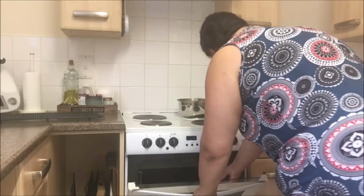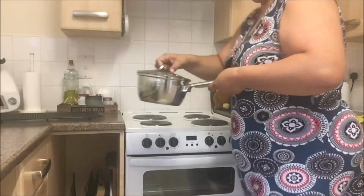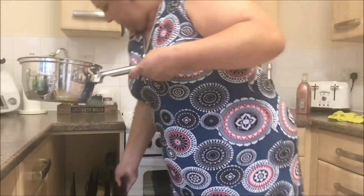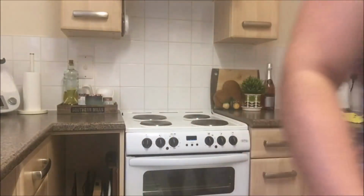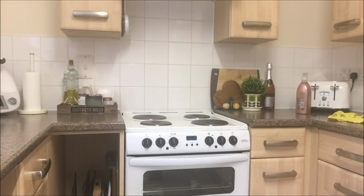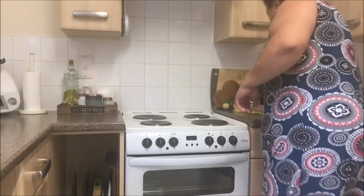Again, like I said before, putting everything away and everything towards the sink and cleaning as I go. And then the last bit of the kitchen that I do is the sink area. I don't know, it just works for me.